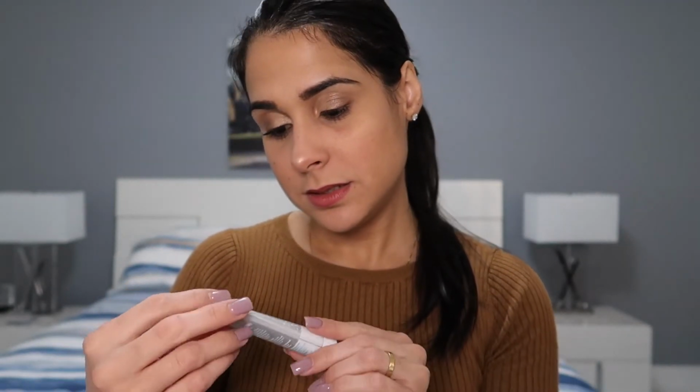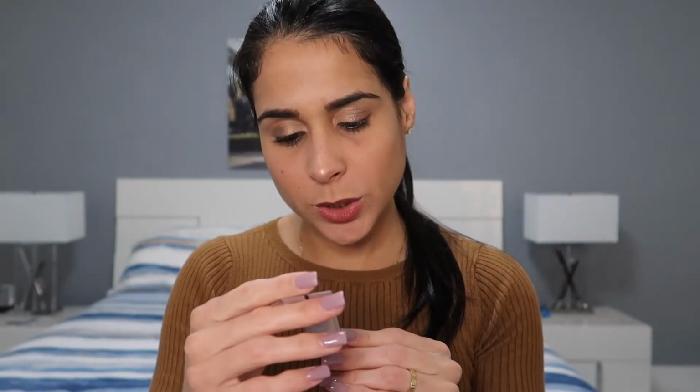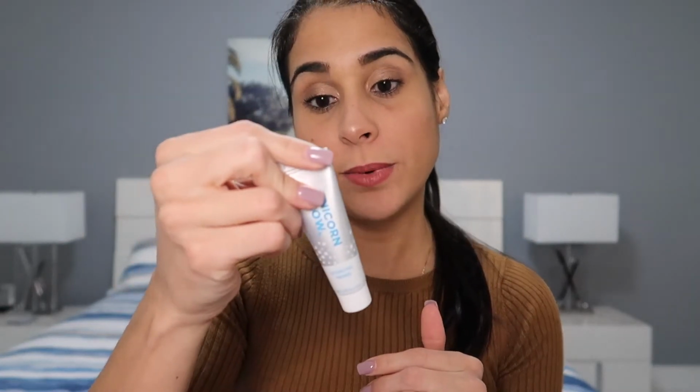It's so shiny. I'm gonna put this on. Oh wow, that is shiny. I like it. Look at this. Even my finger. This is super nice, and it's creamy. It's really, really nice texture. I love this. And the next product I got is from Unicorn Glow, and it's a hydrating primer.